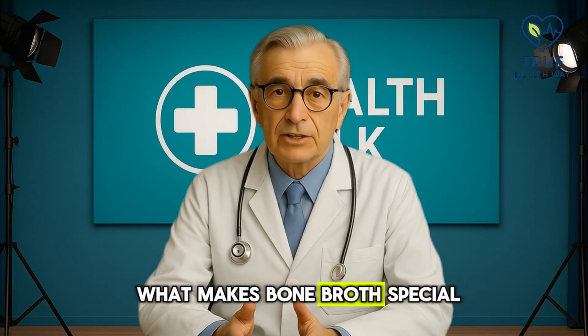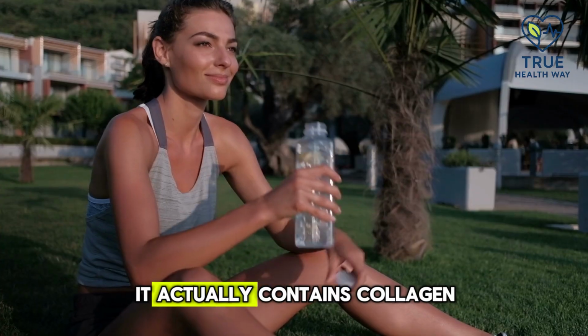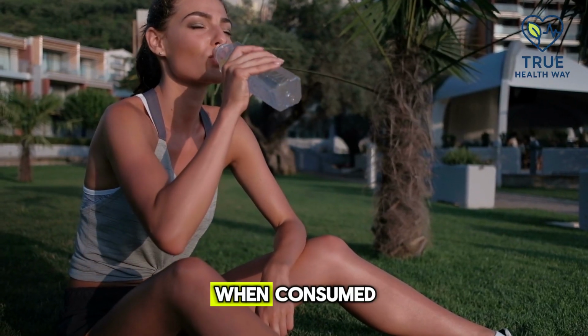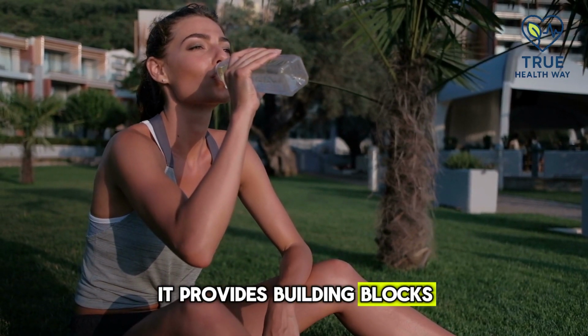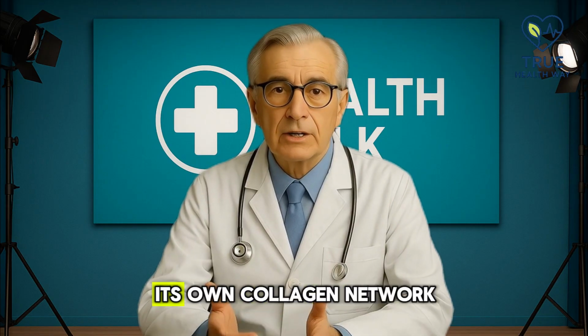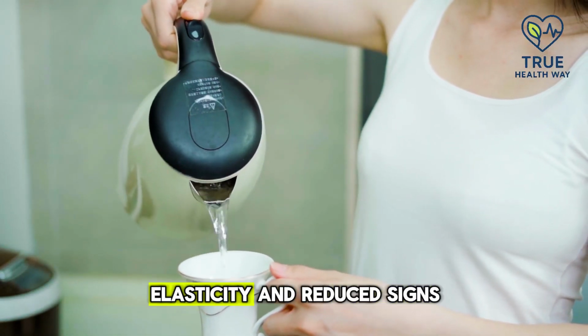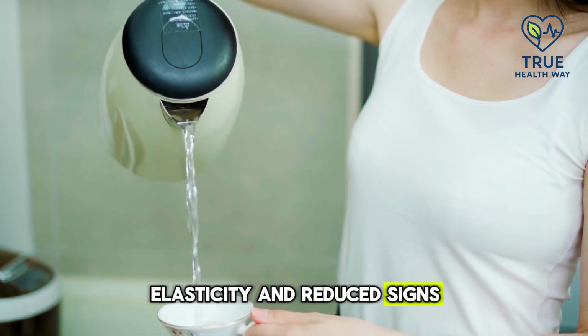What makes bone broth special is that it doesn't just help your body make collagen, it actually contains collagen. When consumed, it provides building blocks like glycine and proline, which your body uses to strengthen its own collagen network. The result: improved skin hydration, elasticity, and reduced signs of aging.